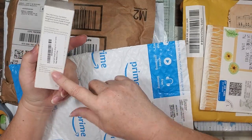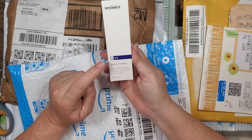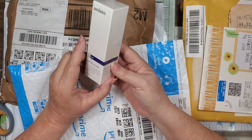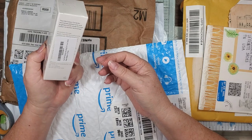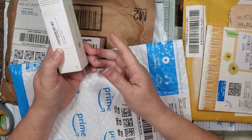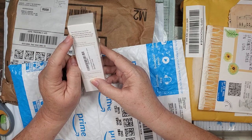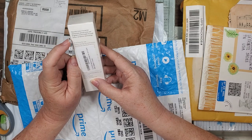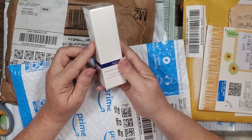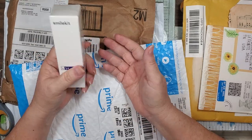Okay. I ordered this. This is that purple teeth whitening thing, that color corrector that you see everywhere. $12. I have to give it a try. It says the V34 color corrector neutralizes yellow tones and brightens tooth shade through color correction technology. I've got to try this, and I'll let you know how it works. I mean, I don't have yellow teeth, but I don't have white teeth.